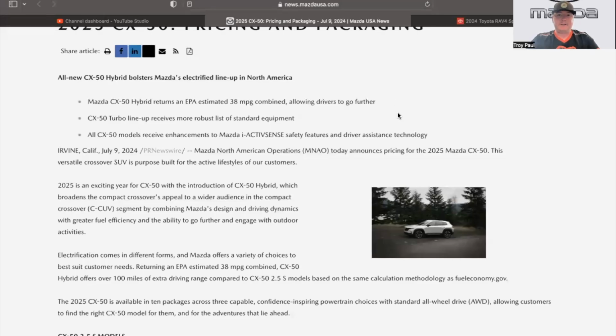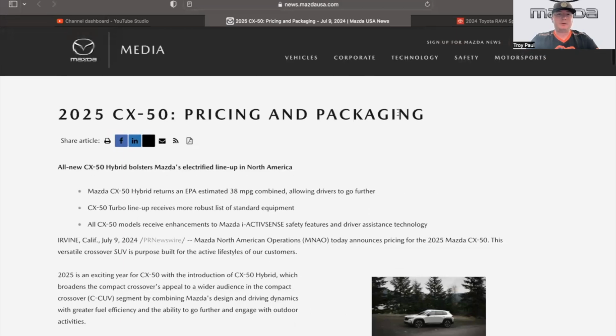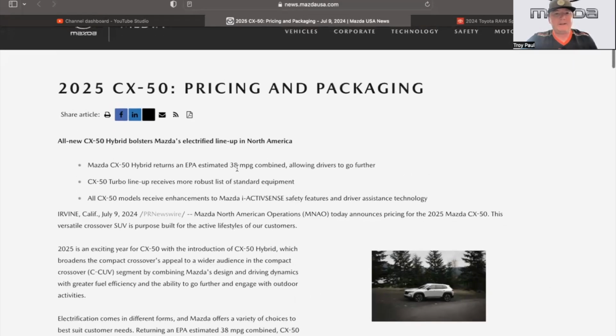I'm going to share my screen real quick here, and we're going to jump over to the CX-50. So this is the press briefing that Mazda sent out this morning on the CX-50 and the pricing and the packages. So you're going to see right at the top here, this is a huge highlight. For 2025, Mazda is having the CX-50 hybrid have a 38 mile per gallon combined fuel economy rating from the EPA, 38 miles per gallon, which is absolutely insane for the compact crossover segment.